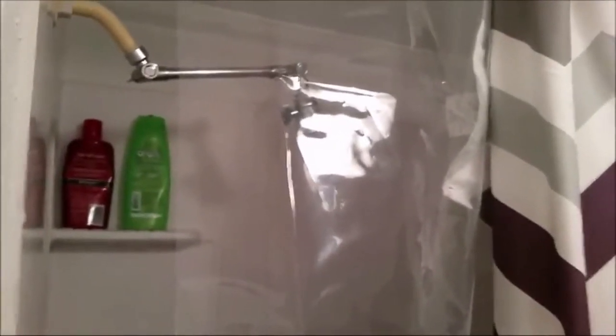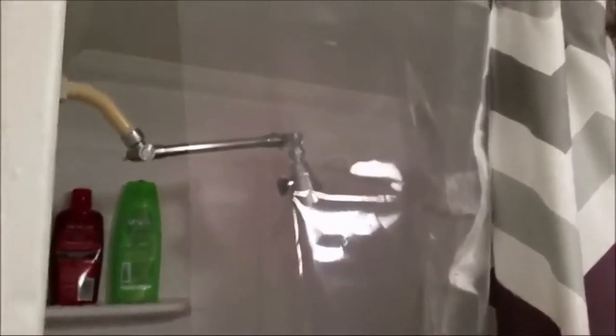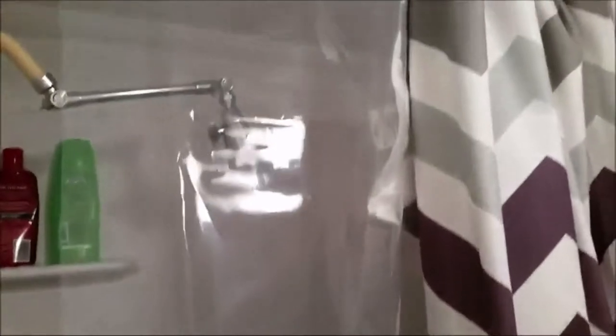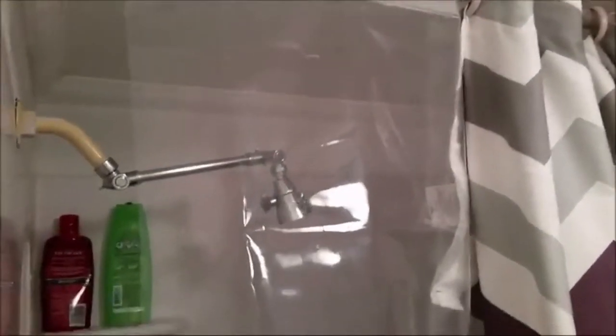Okay, this is the LiBa Mildew Resistant PEVA Shower Curtain Liner. And this is 72 inches by 72 inches. And as you can see, I have it installed. Now, I have it back behind my cloth shower curtain. So I undid a couple hooks so you can see it.